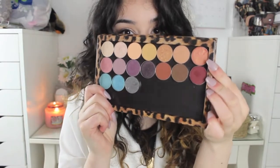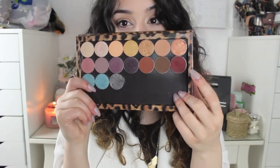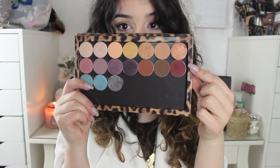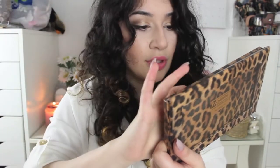So this was my favourite, and this is called Cosmopolitan, which is a rose gold shade. I absolutely love Bitten as well, which is this matte burgundy shade, which goes perfectly with Cosmopolitan. And I also love this shade here, which is called Glamorous, and it's on the gold side but a little bit more pinky, so it's kind of like Cosmopolitan.